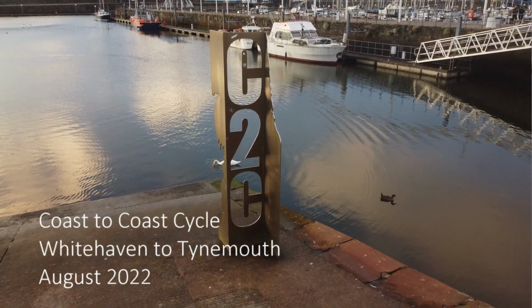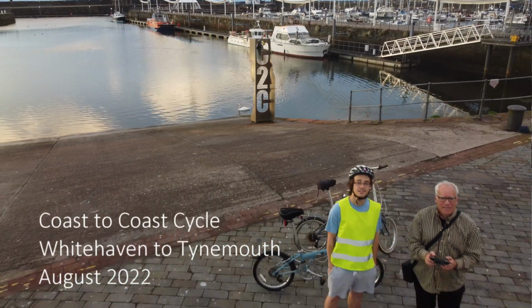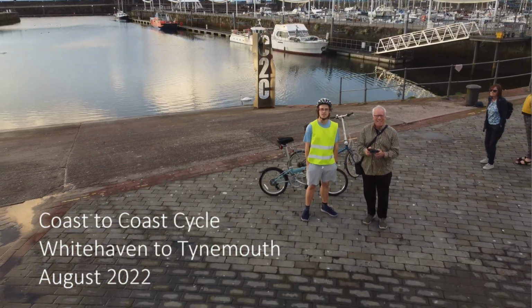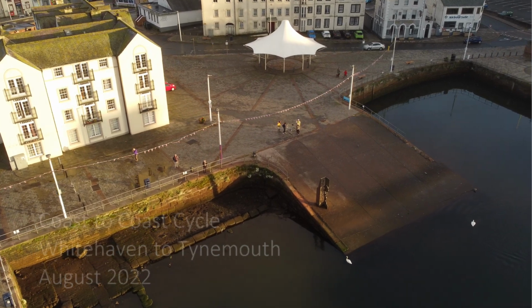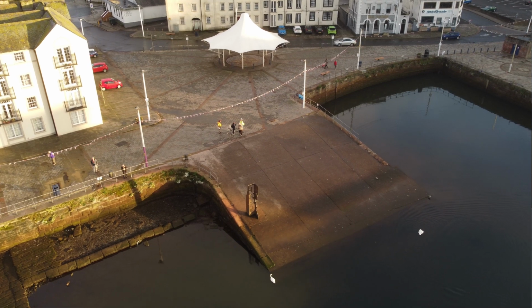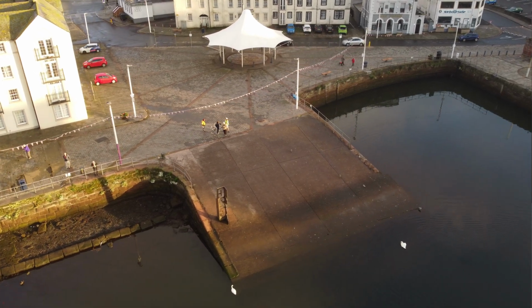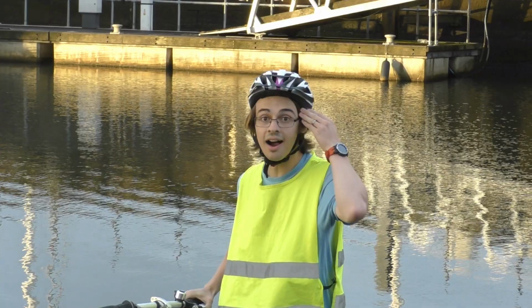This sculpture marks one end of the coast-to-coast cycle path from Whitehaven on the Irish Sea to Tynemouth on the North Sea. I'm aiming to cycle this route with youngest son Ben on our fold-up commuter bikes. We start with the traditional baptism of tyres.